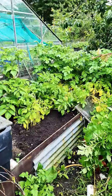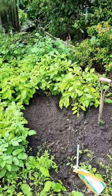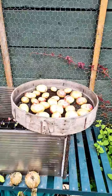Hello, folks. I've just popped to the garden after work because it stopped raining and I needed to get some potatoes. So I've done a little bit of a potato reveal, but I've done it differently this time. I'll just quickly show you. So I've dug two Picasso potatoes from the cow manure bed. And I've also dug out one of the Kestrel and the Charlotte from here.